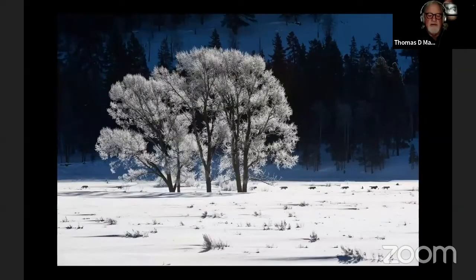Druid's Frosty Morning Passage, 2008. It was mid-January and 20 below zero. We saw the Druid pack of wolves in Yellowstone. The Druids were the most famous pack because they were the original wolves that were reintroduced in 1995. The numbers in the pack fluctuated wildly. In 2008, there were 15 animals in the pack.